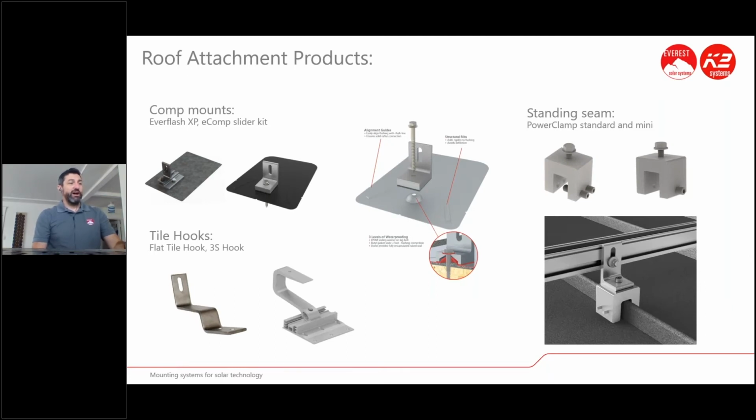Roof attachments. I bring this up because we're coming out with a lot of new roof attachments. We still have our E-comp and our E-comp slider. Our newest comp mount is our Everflash XP. I'll talk about that in a minute here. I mentioned our power clamp, and then we have some tile hooks as well.